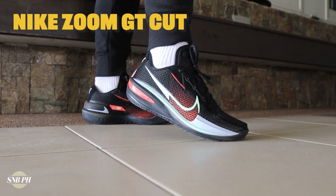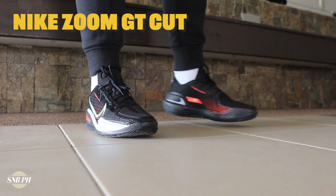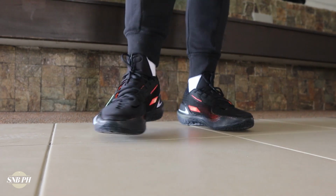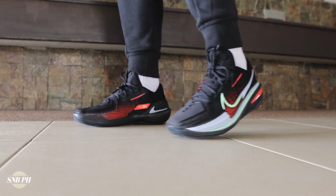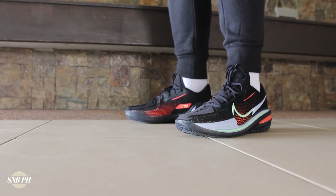The Nike Zoom GT Cut was just such a pleasant surprise because I really didn't know what to expect since it was a new line from Nike. It also looked pretty wild because it was a low-cut shoe that was super close to the ground. And if you didn't know any better, you might have thought it was like a tennis shoe or maybe a running shoe of some sort, but it was definitely such a beast on court.